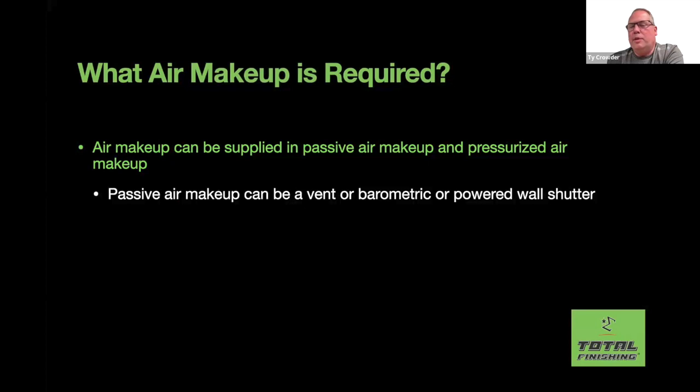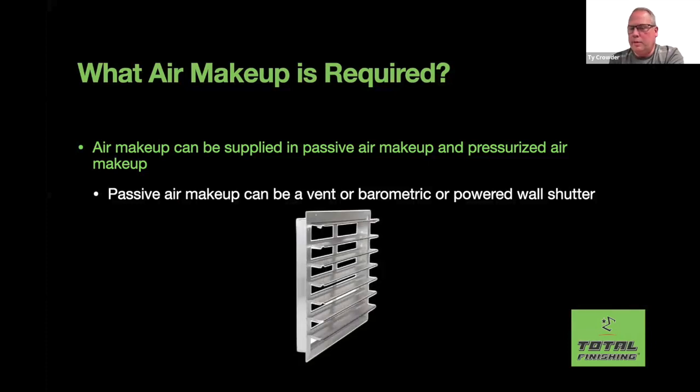What air makeup is required? You can get air makeup in two kinds, okay? You can get what's called a passive system or a pressurized system. An example of a passive air makeup system can simply be a vent or a barometric or powered louver. We sell those wall shutters all the time like that. So as long as there's a way for the air to get back into the building, as simple as a vent, that counts as air makeup. But if I have everything sealed off tight and nothing can get in, that building will be under negative pressure. That is your problem. So you have to make sure a customer has thought of, especially if they're building a booth themselves, air has to get back into that building.